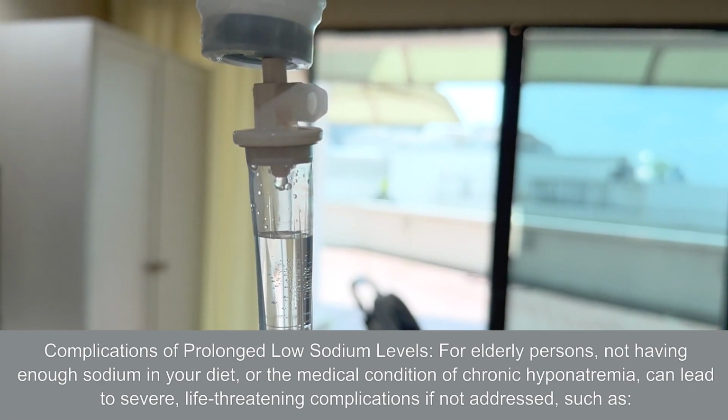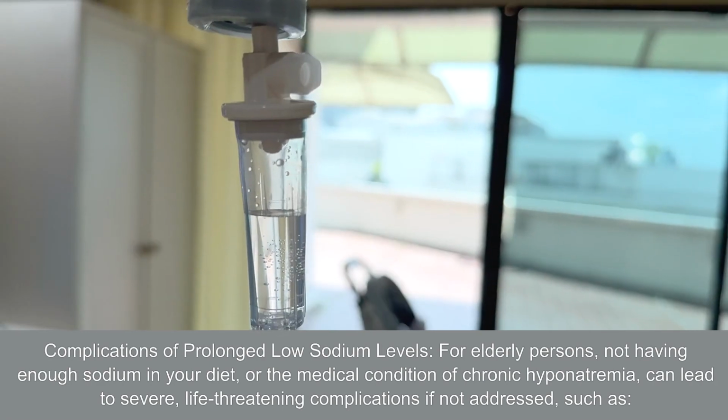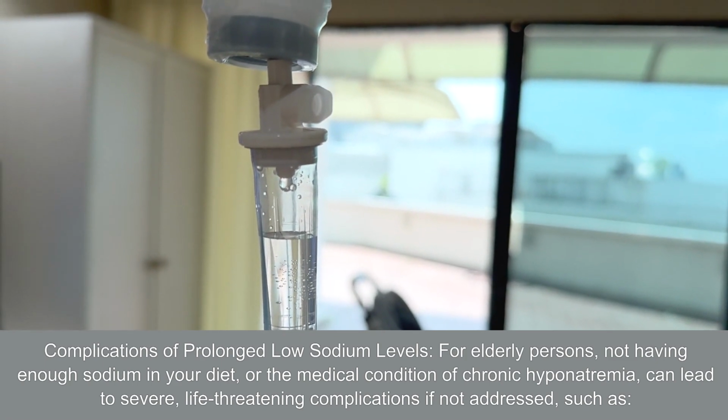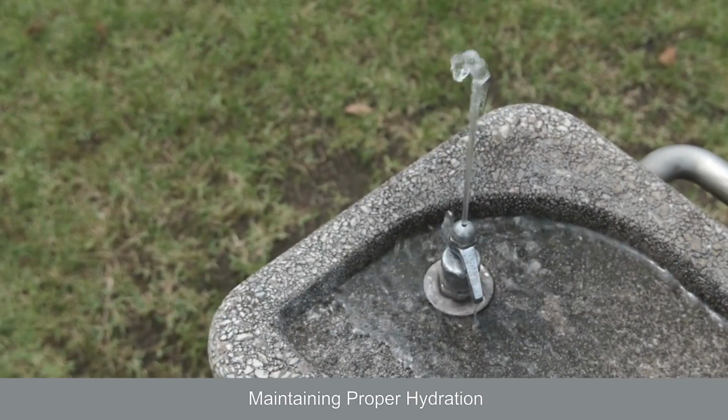Complications of prolonged low sodium levels. For elderly persons, not having enough sodium in your diet, or the medical condition of chronic hyponatremia, can lead to severe, life-threatening complications if not addressed, such as acute hyponatremia. This is a more rapid decrease in sodium levels, which might cause seizures or coma due to the swift change affecting your brain and other organs. In severe cases, continued low sodium can disrupt the normal range of sodium concentrations necessary for fluid balance and electrolyte balance, leading to exacerbated health issues including heart disease and congestive heart failure. Persistent insufficient sodium intake can also contribute to chronic kidney disease, adversely affect your blood volume, and put a strain on your blood vessels.